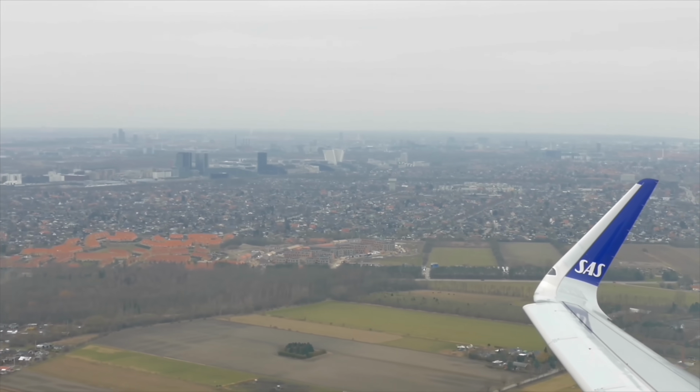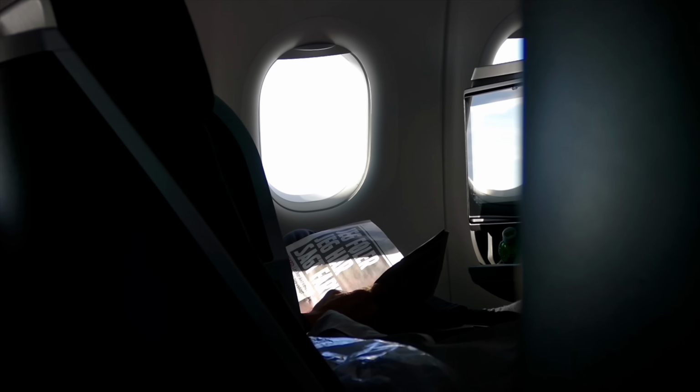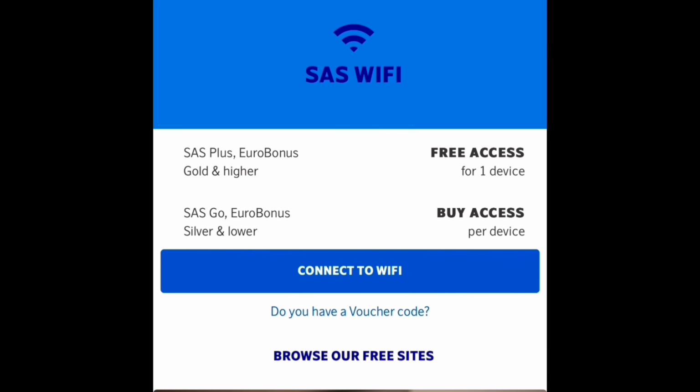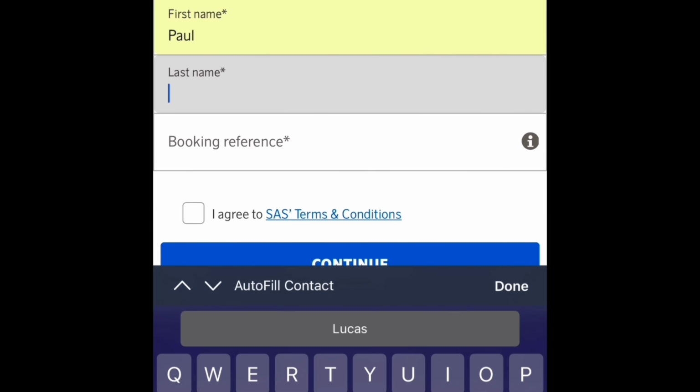My first pleasant surprise comes straight after takeoff. Some of us are content with old-fashioned forms of in-flight entertainment, but I like my Wi-Fi. And it's free for business class passengers. Just provide your name and booking reference, and you will get free Wi-Fi all flight long, which is excellent.